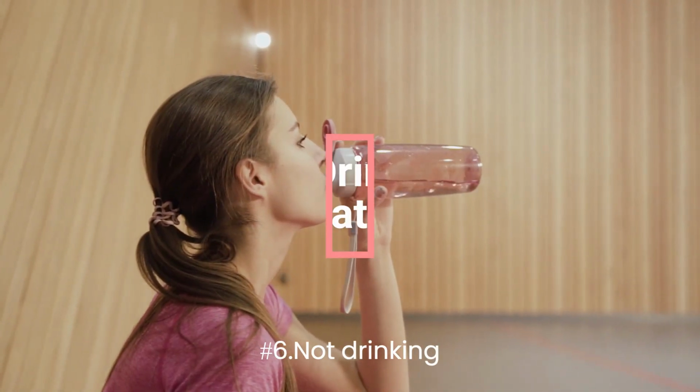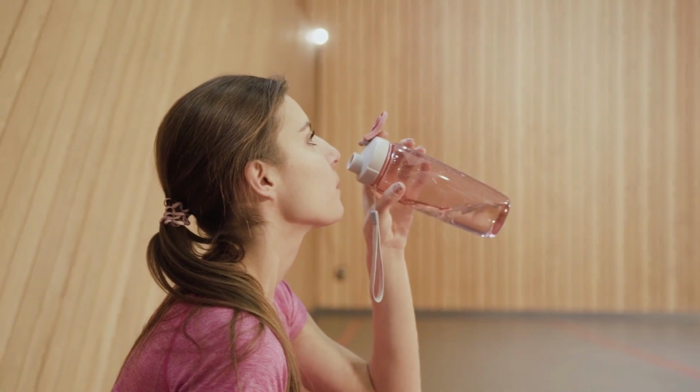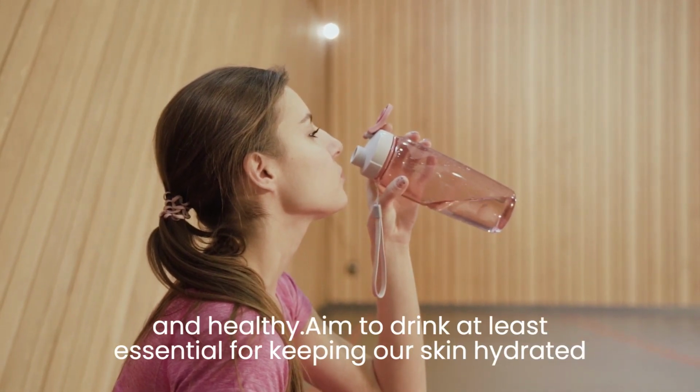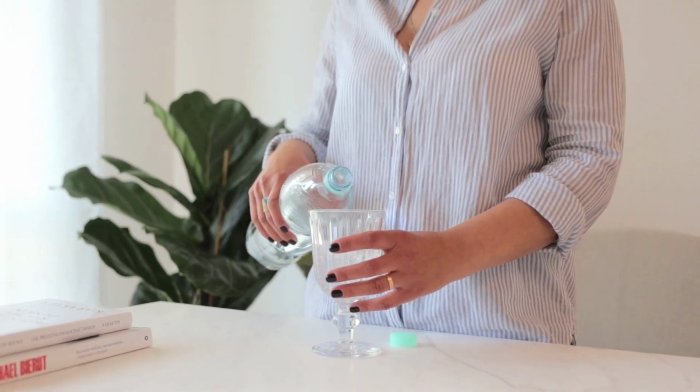Number 6. Not drinking enough water. Drinking enough water is essential for keeping our skin hydrated and healthy. Aim to drink at least 8 glasses of water a day.